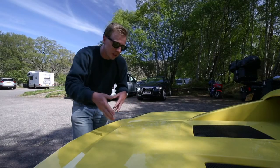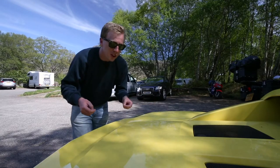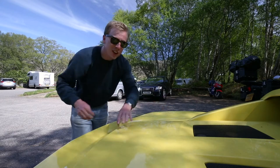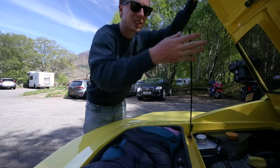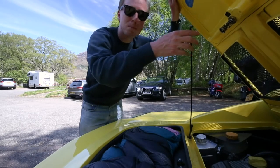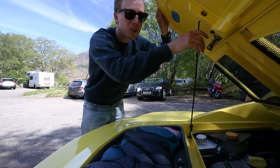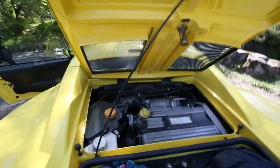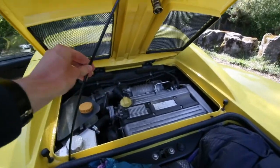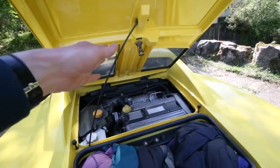So you're stopping to grab something out of the boot after a pretty hard drive. Engine's been running really hot. Open it up, grab this little stick, and it's absolutely boiling hot. And not only that, when you lower it on, it flexes no end. Usually, that's straight as a die.